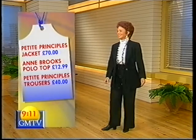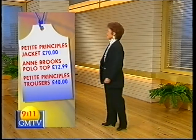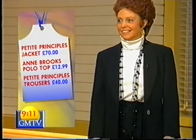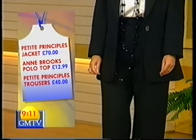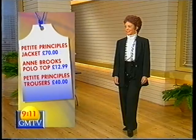Marlene's wearing a rather glamorous evening look there. That suit's really brilliant because everybody needs a basic black suit. And the jacket has the fashionable long look, but it's not down to Marlene's knees. The jacket is actually Petite Principles, £70, as are the trousers, £40 from Petite Principles. And the little polo top, which is £12.99, is from by Anne Brooks at Debenhams.